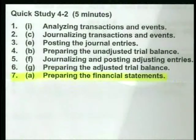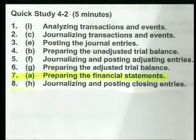Okay? What's the next step? Journalize and post the closing entries, which is what we're doing in Chapter 4, correct?